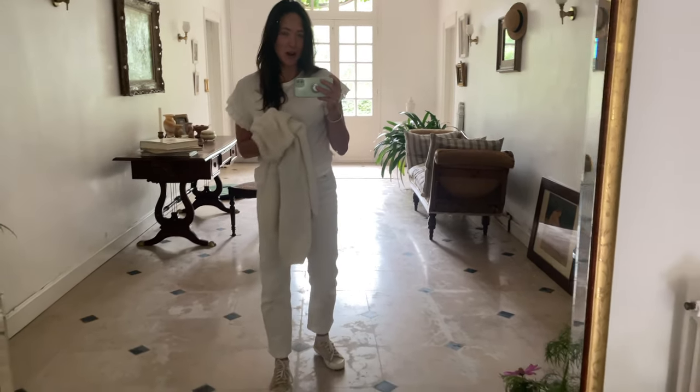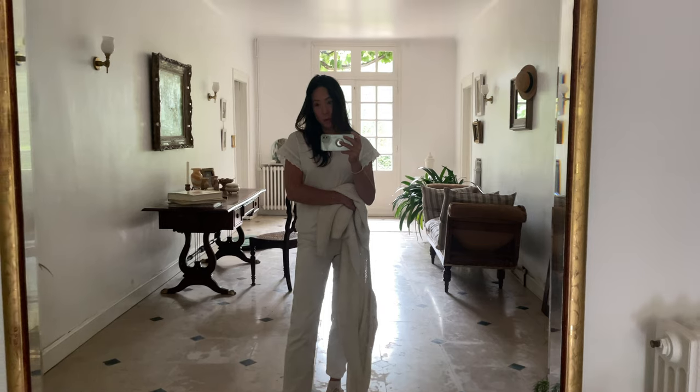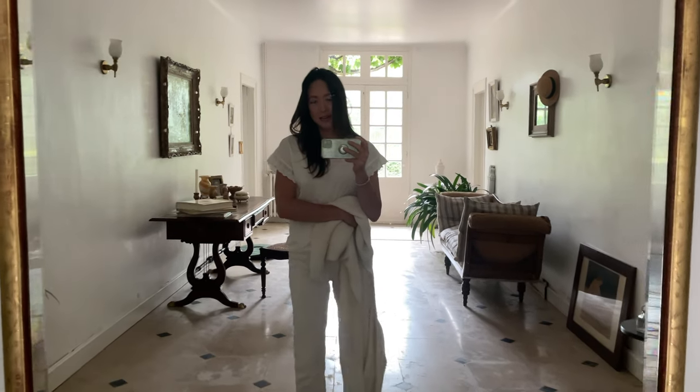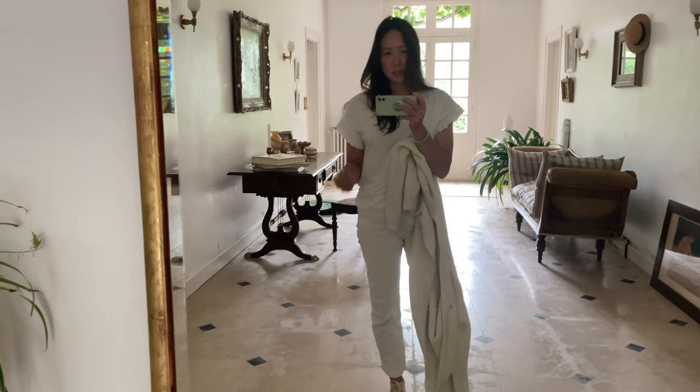We are headed off to a new village called Evzik, which happens to be close to one of my favorite villages here, Esparros. There's a lovely little restaurant, a boutique that sells handmade products and regional products, and it's very cute just to go there, have a cup of coffee, sit outside, and I hope to show that to you one day. But we are going to Evzik for another vide grenier.